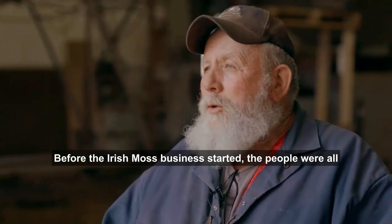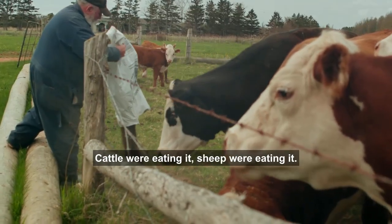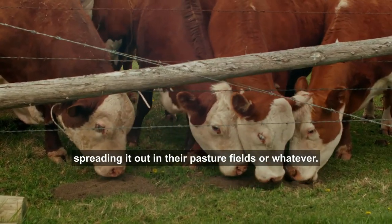Before the Irish moss business started, the people were all hauling it off on the beaches for their fertilizer. Cattle were eating it, sheep were eating it, all their animals were eating it because they were spreading it out in their pasture fields or whatever.